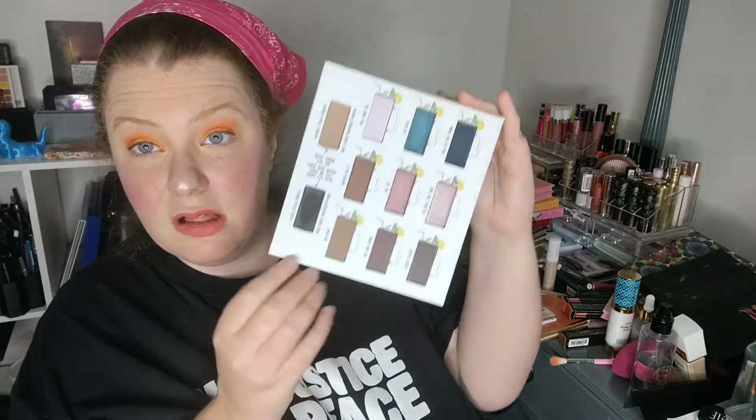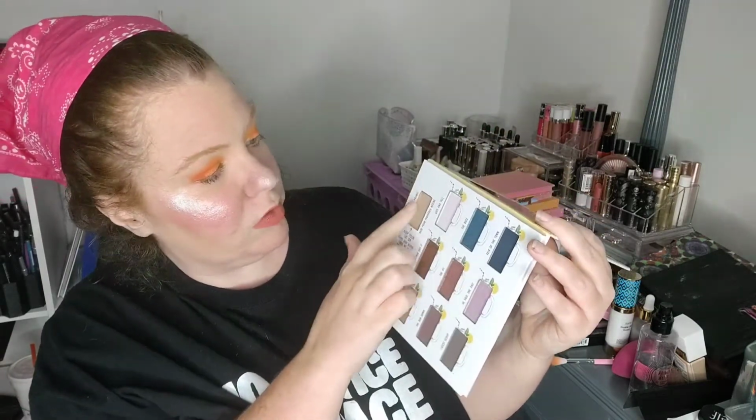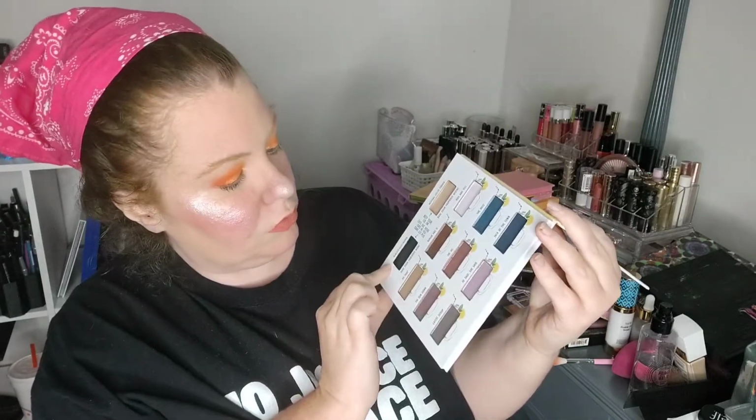This is The Balm. It's the only Balm palette I have. I got it when I rejoined Ipsy, and it looks like this. I haven't used it a whole lot, but I do like the fact you can see where I've been digging into this. This is a good eyeshadow base, and I do like to use it for that.